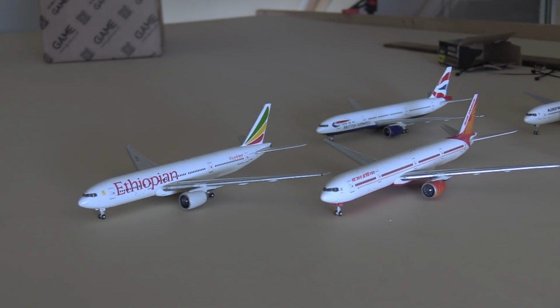I'm enjoying buying these older aircraft that I need to get. I think I've got to try and aim for an ANA 777-300ER at this point, because I've got the 777-200, but they operate the 777-300 to Dallas. But yeah, that's all in future purchases.